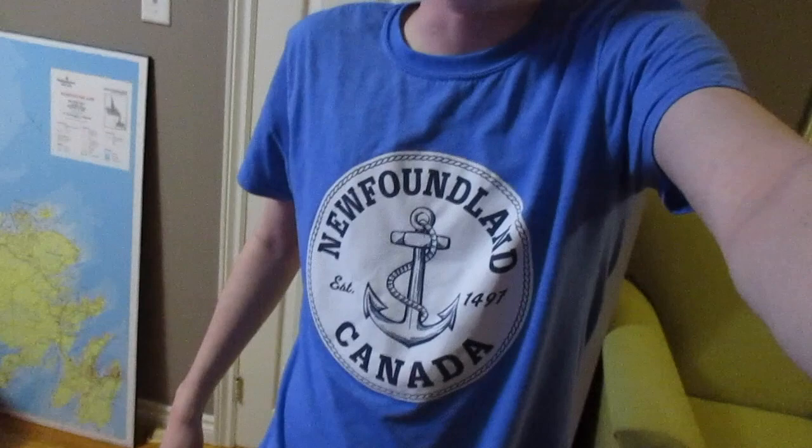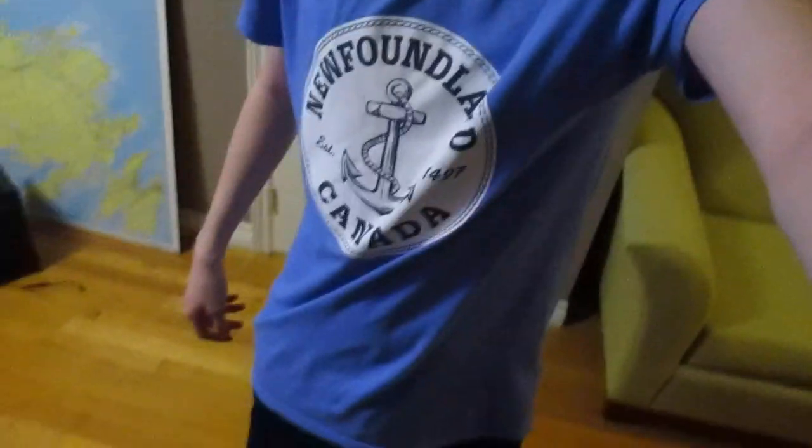So you can see I'm wearing my Newfoundland Canada t-shirt. It was warm earlier, not quite summer warm, but still warm, probably around 14, 15 degrees and 17 degrees in places, which was very awesome.